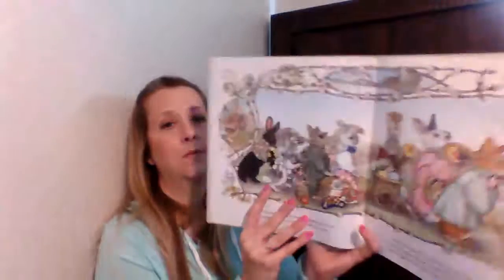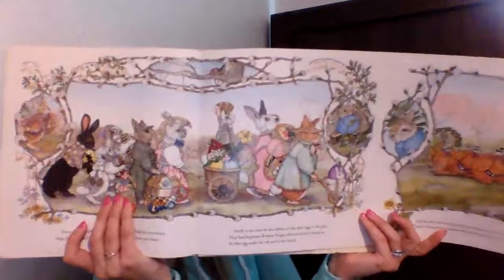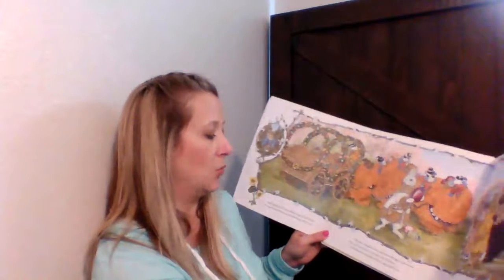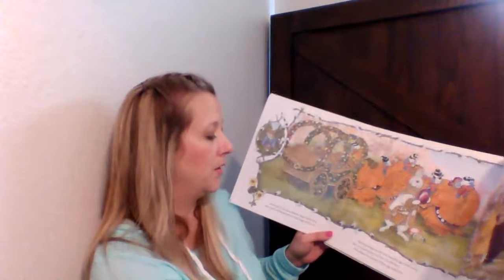Suddenly, a beautiful wagon rolled toward them out of the mist. And stopped. The Easter bunny stepped down from the wagon and admired the decorated eggs one by one. "You have brought me the most beautiful eggs in the world, but a very special one is not here," he told them. The rabbits were puzzled. Whose egg could it be?